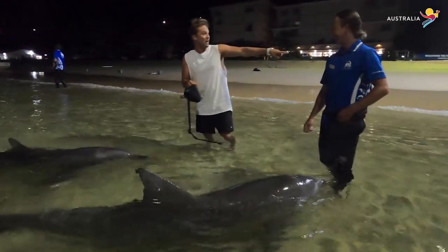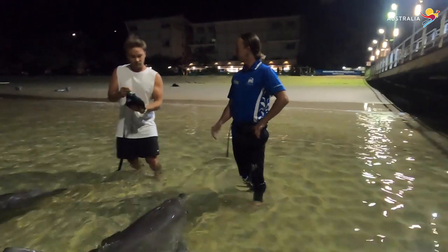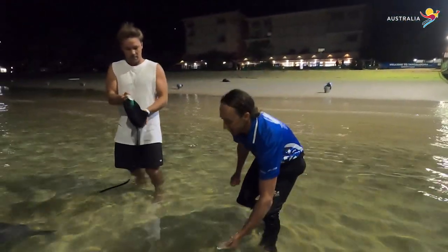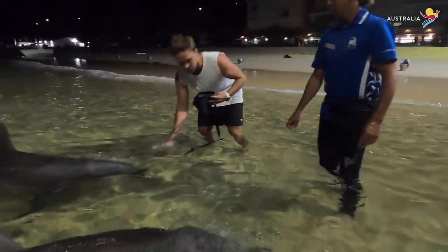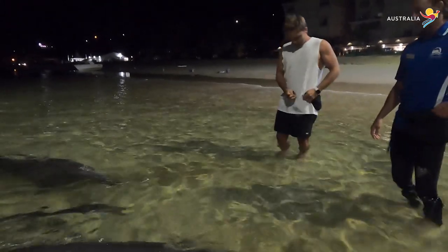Wow. I noticed the pelicans just loitering around. And we only feed the dolphins a small percentage of their diet, around 10 to 20%. Okay. And this is why we get to see them hunting as well. So it has very little impact on their natural life.